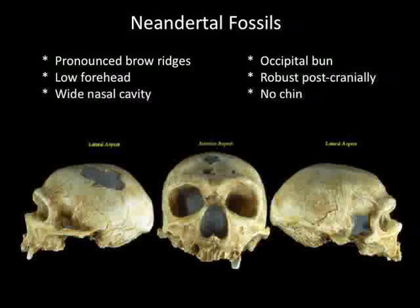No one really knows what those traits mean, what big brow ridges mean, what lack of chin means, or anything else. And that leads to all sorts of debates, okay? Because it's just slightly different. So I'm going to run you through some of the debates that happen about Neanderthals.